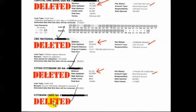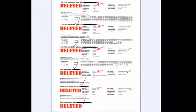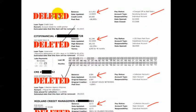And look at this, Citibank. Now this is huge. Look at this, Citibank credit card. Let me show you the balance on this card. Okay, Citibank credit card. The balance, $15,955. The account was closed in March of 2008. It was charged off as bad debt, deleted from the report. Almost a $16,000 credit card, deleted, and it wasn't a really old account. It's just from the last year or so.